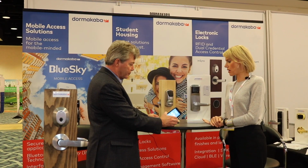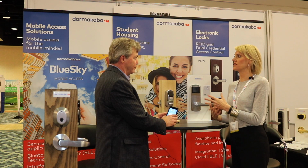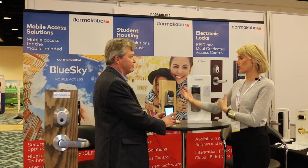So tell me a little bit about, being a parent and having all these students going, tell me a little bit about the security in the spaces, in the units or the amenity spaces. What are some of the things that developers and owners come back at you with?